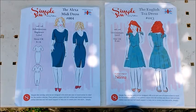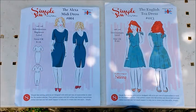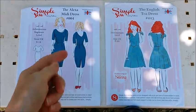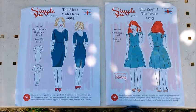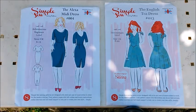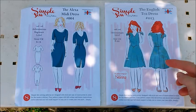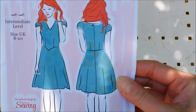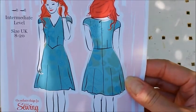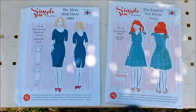Two more Simple Sew, 004 and 013. Again, I like the gentle neckline in the front, and it also dips down a little bit further in the back. It has darts there, front and back, and it also has a little split going on there. On the 013, again, a couple of little darts, and that shaping there, if I just bring it a little bit closer for you, I think is quite a good detail.